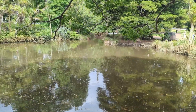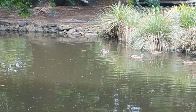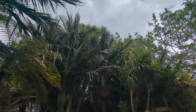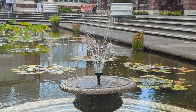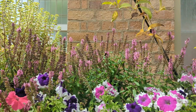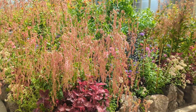The Winter Gardens opened in 1913 and host both tropical and temperate climate plants in two separate glasshouses. It's also home to the corpse plant, which is a huge, beautiful, but rather smelly flower. Unfortunately, it was in the glasshouse that was undergoing refurbishments, so we didn't get to see it, but we did get to see lots of other beautiful plants and flowers.